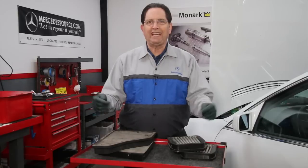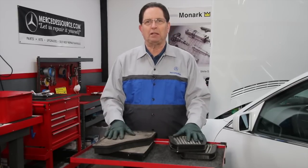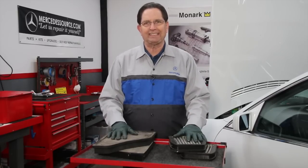So once again, read your owner's manual. I know it's thick, but read it. It's going to talk about cabin air filters, and it's going to talk about when they should be replaced and how to access them.